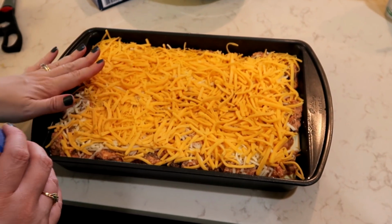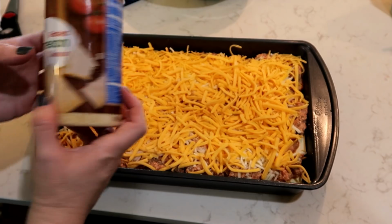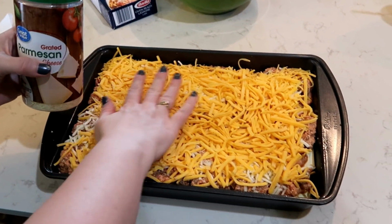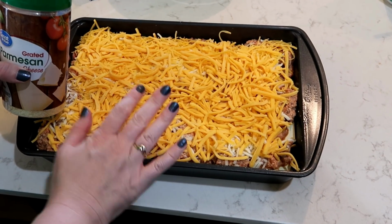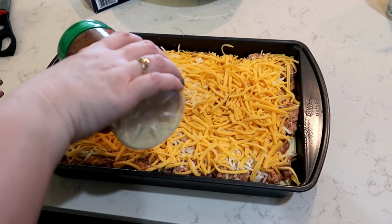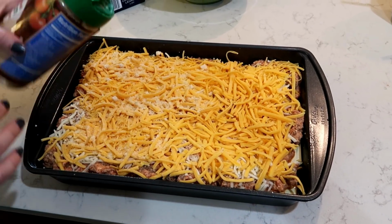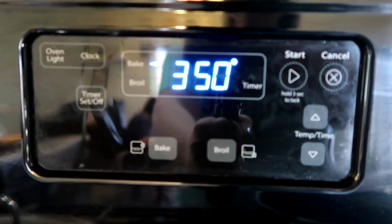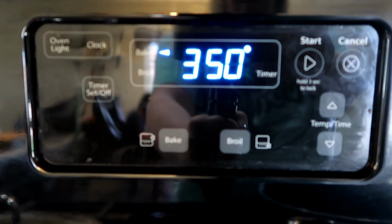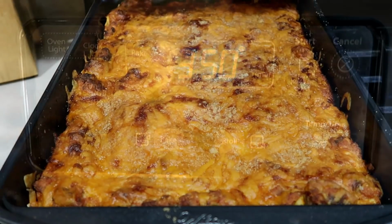Okay, after you have built your lasagna, on the final step, I always take grated Parmesan cheese and I put that over the top of the whole thing. It gives it a really good flavor and it browns up the top of your lasagna. You want to preheat your oven to 350 and you are going to cook the lasagna for 1 hour.